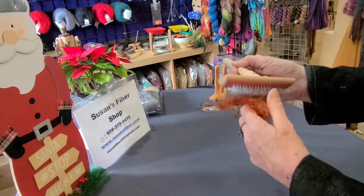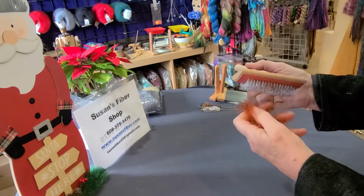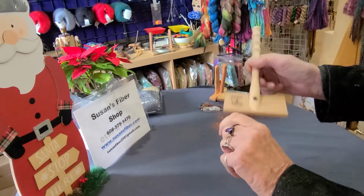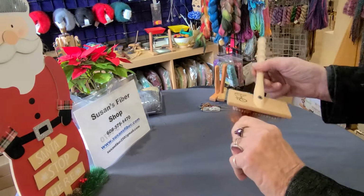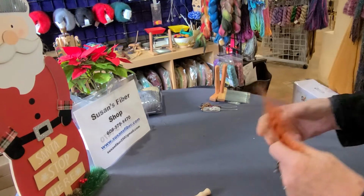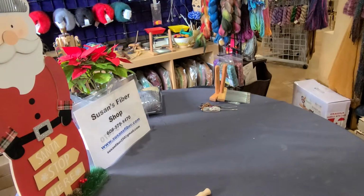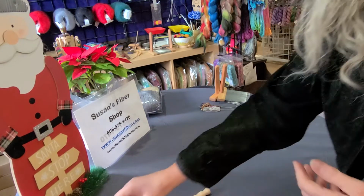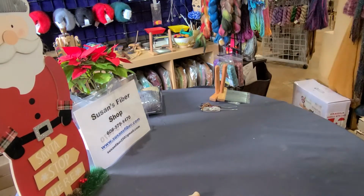This is how you open these up. There we go. And this is called a flicker. They run $25. Another carding tool. And then you can use, what do you do with the drop spindles? Oh, okay. Then you can spin this up when you get it all prepared.